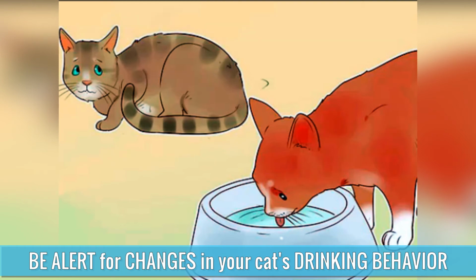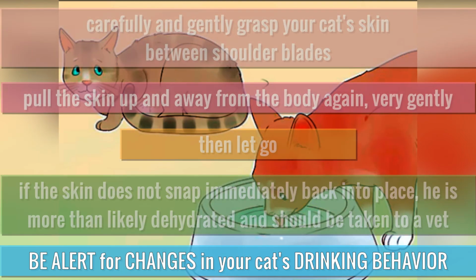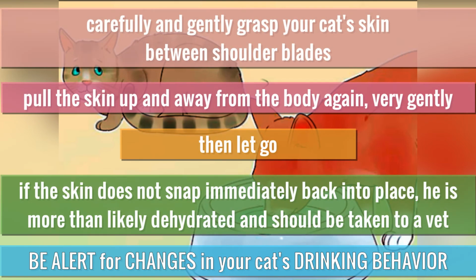You can also physically check. Carefully and gently, grasp his skin between his shoulder blades. Pull the skin up and away from his body, again very gently, and then let go. If your cat's skin does not snap immediately back into place, he or she is more than likely dehydrated and should be taken to the vet.